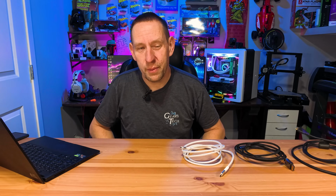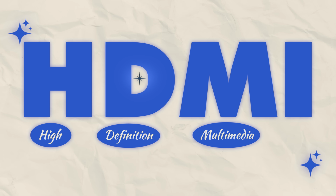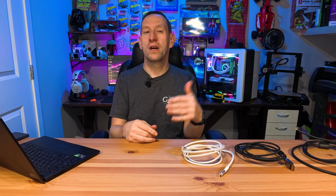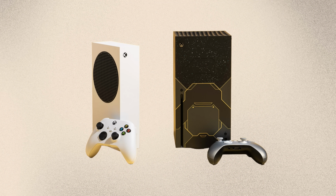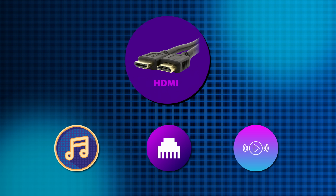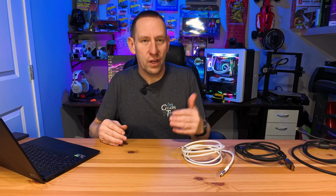So why don't we talk about HDMI? Now, HDMI stands for High Definition Multimedia Interface. As we said, it's the most common connection method for a lot of AV receivers, TVs, gaming systems, all that stuff. It is very, very convenient, and it has the ability to transfer audio, Ethernet, and video signals over the entire cable. And the HDMI format can actually support power transmission over the cable, even though it's a feature that's not very often utilized.